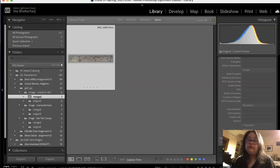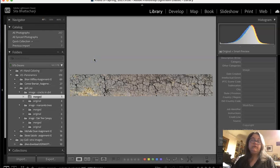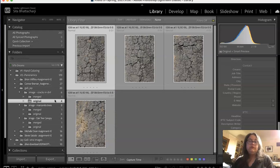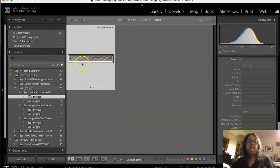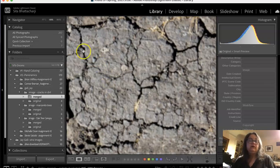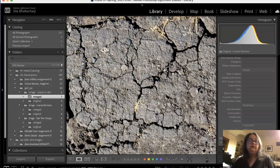Jay, beautiful job on these images. Here's the first one, cracks in dirt, and really, really beautiful. We'll take a look at the originals. Yeah, so the detail is really, really kind of amazing here. Really nicely done.